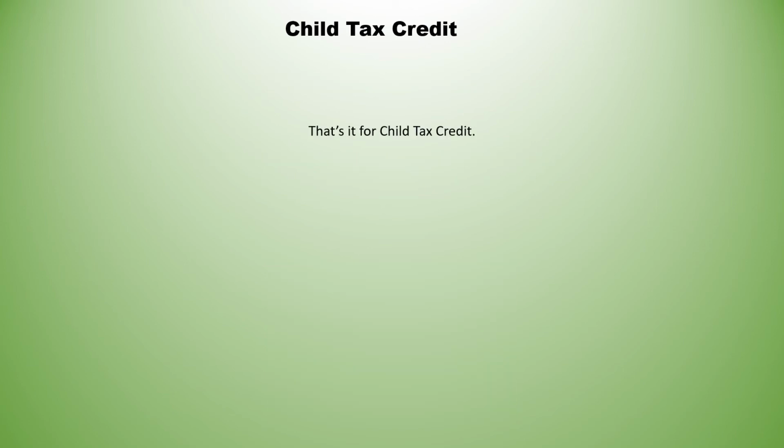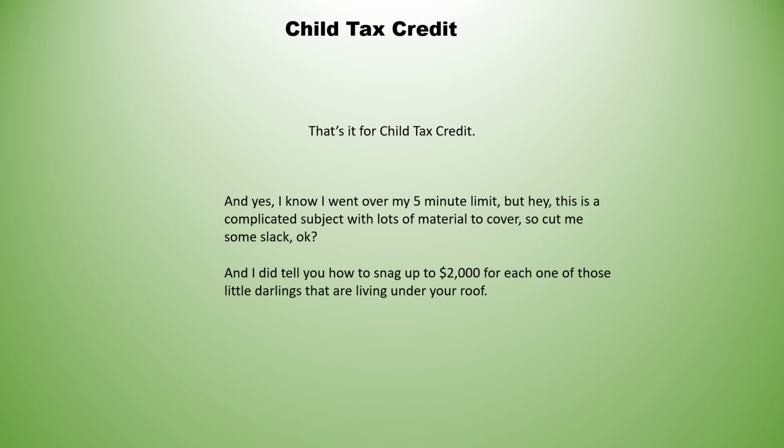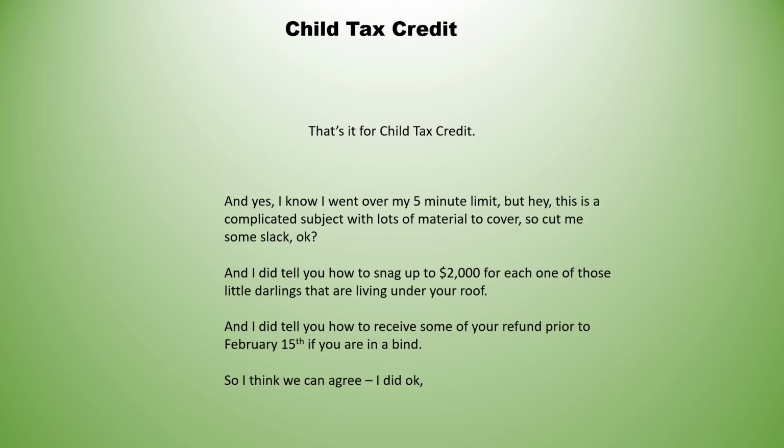That's it for the child tax credit. And yes, I know I went over my 5-minute limit, but hey, this is a complicated subject with lots of material to cover, so cut me some slack, okay? And I did tell you how to snag up to $2,000 for each one of those little darlings that you have living under your roof. And I did tell you how to receive some of your refund prior to February 15th if you're in a bind. So I think we can agree I did okay. Right?